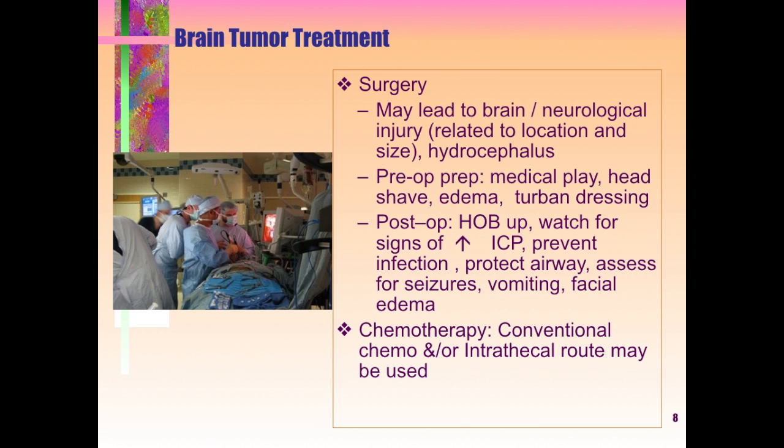When we treat brain tumors, they like to do surgery and resect it. Sometimes what they'll have to do is radiation ahead of time to try and shrink it so we can have minimal collateral damage. When you have a giant tumor and it's compressing on normal brain tissue, there's a chance that they're going to end up taking more brain tissue than they want. So that what they want to do is shrink it and then remove it. These children may end up becoming hydrocephalic as a result of the tumor and or the surgery.